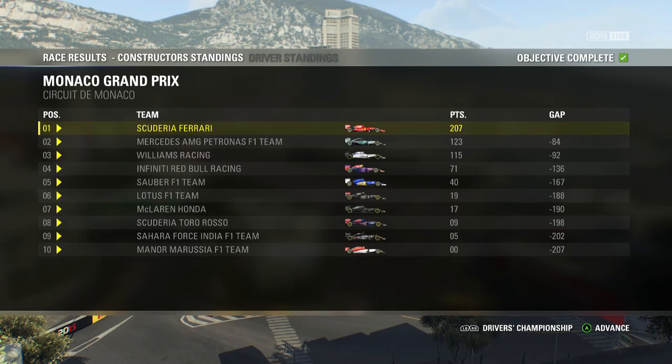In the Constructors' title, Ferrari's lead now stands at 84 points ahead of Mercedes. Williams in 3rd with 115 points. Red Bull up to 71. Sauber now in a clear 5th place with 40 points after that 2nd and 5th. A superb result for Sauber. Lotus in 6th place, then McLaren with 17 points. Toro Rosso with 9. Force India with 5. And Manor, of course, still yet to score.